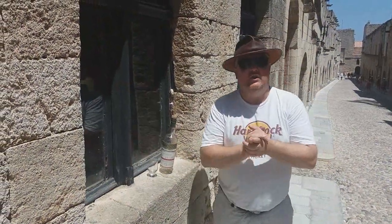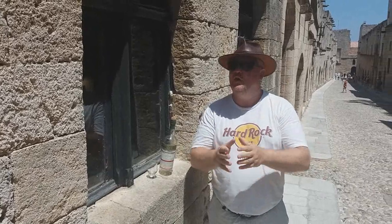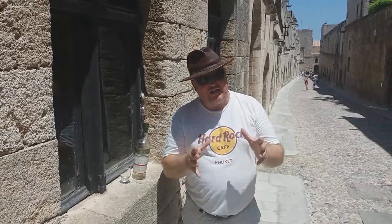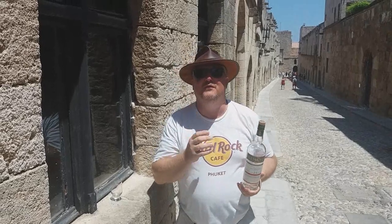So, like I said, the old town of Rhodes is quite beautiful, with the Knights Templar who resided here, who were billeted here in this Ippoton, the Knights Street. But on to the whiskey at hand, and even though it is very hot, I think I found the right whiskey for that, because this is a very light and fruity whiskey.